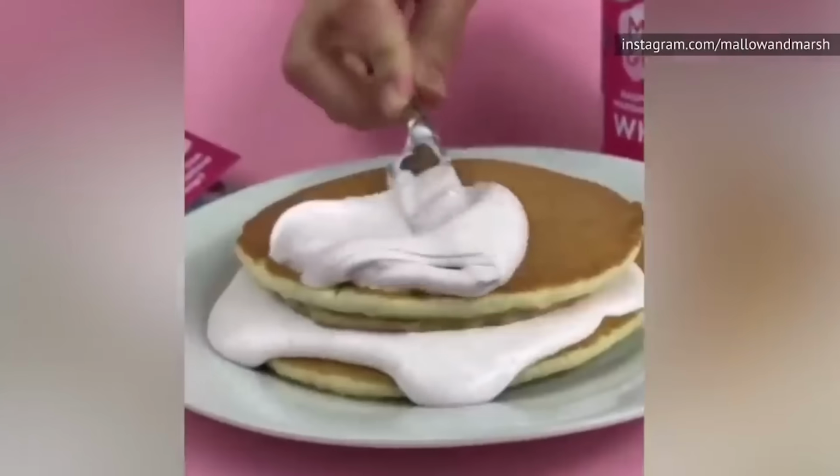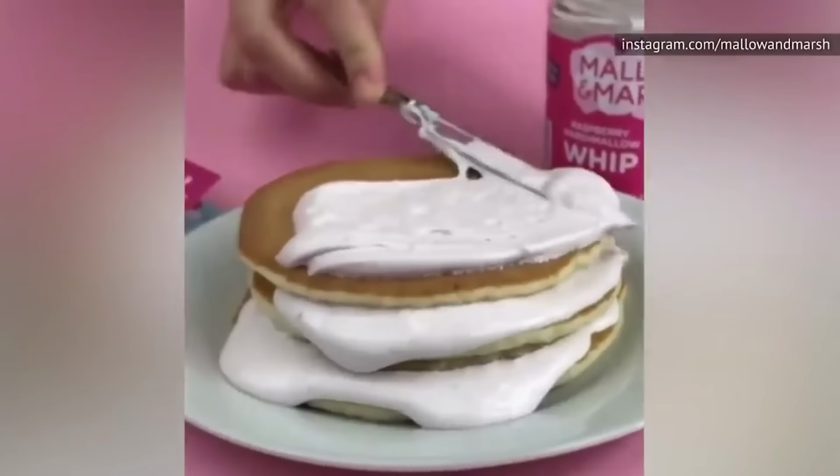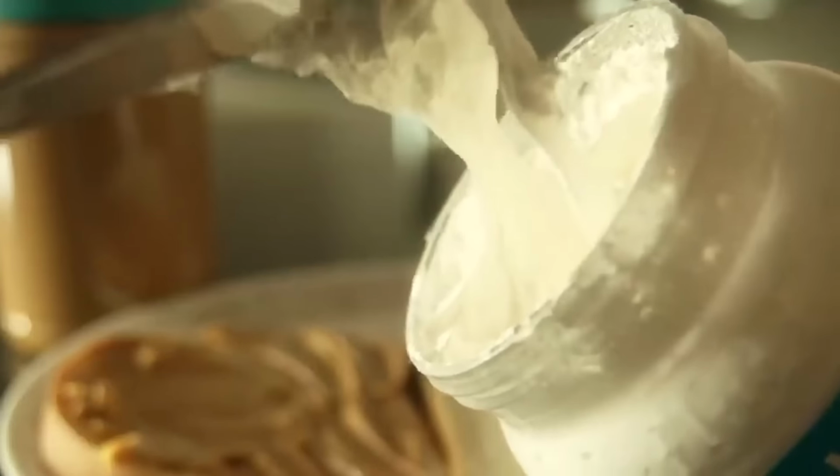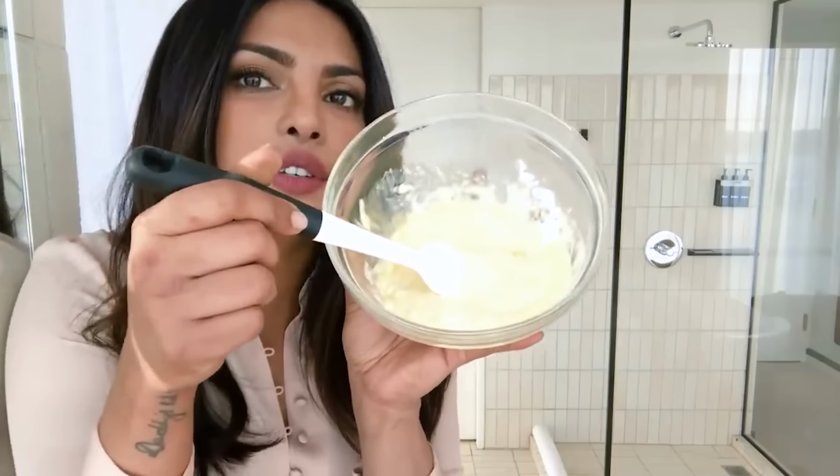However, egg whites are still used in marshmallow fluff, and that's what gives it that extra gooey texture. Marshmallow fluff was actually invented in the 1890s, and it was also originally considered to be medicinal. One company sang its praises as a wrinkle remover, and if you can get people to smear marshmallow fluff on their faces, that's some brilliant marketing.